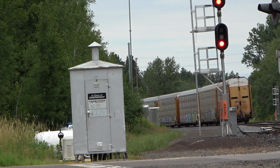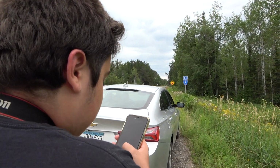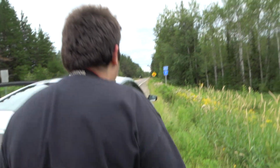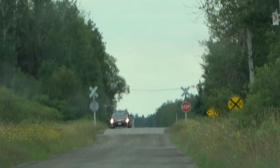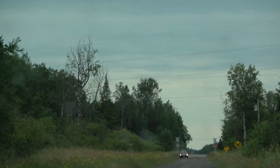No. That's the one going into Keenan. Damn it. And then, let's see. Northbound's already by Kelsey, so we can make it though. We can? Down to another crossing? Yes. Okay.